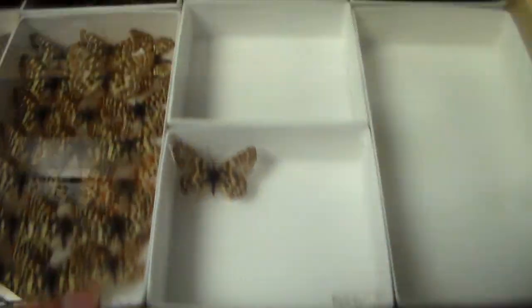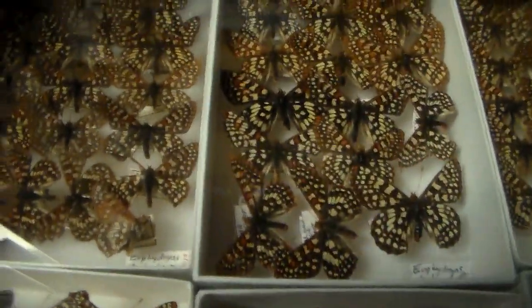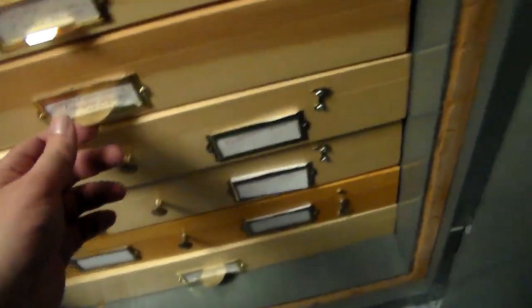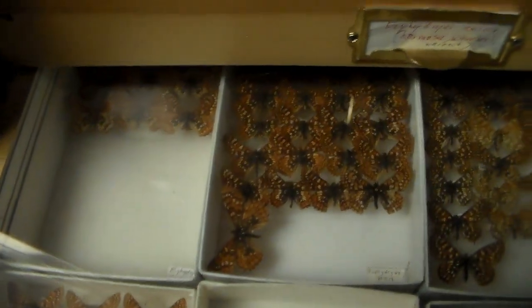Oh, those first two butterflies were from Southeast Asia. Oh. Absolutely gorgeous. Look at those. These ones are all North American. This cabinet has Lasiocampidae and Saturniidae. Let's check it out.